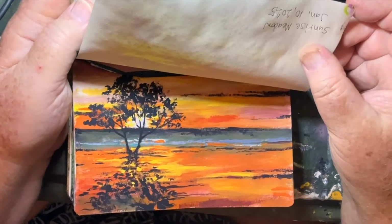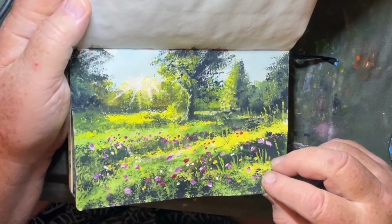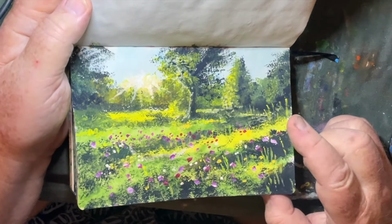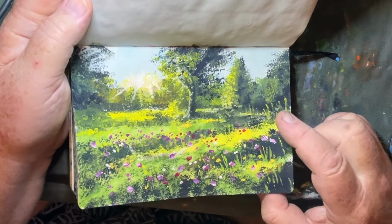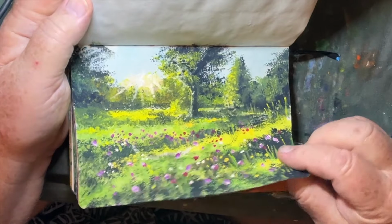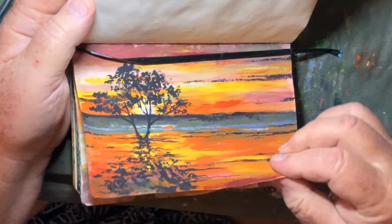This is a Sunrise Meadow. I think, you know what? I didn't make it up. I did have a reference photo, but I think the reference photo was from Kanapaha Gardens. Pretty sure. And I think this was from a memory.